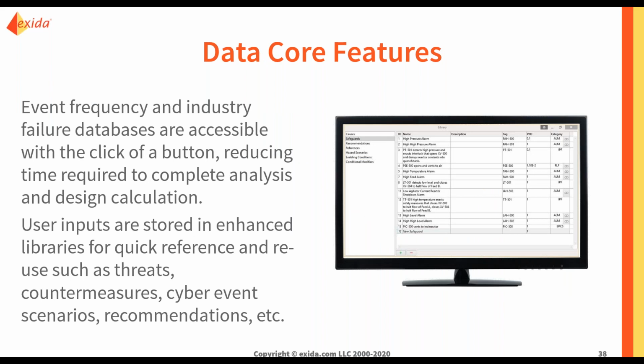The knowledge capture also plays a role in the data core features. And I like to think about them as the little elves working behind the scenes in exSlLentia, but all of the coding that goes into it to allow for data to be transferred from module to module, provide the linking of data, and provide you access to those event frequency and industry databases.